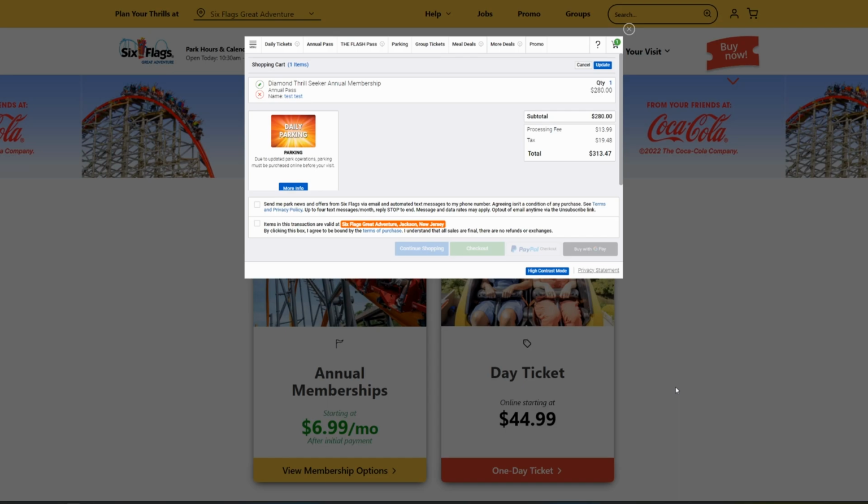And finally, we have the Diamond Thrill Seeker annual membership, which will total to around $315, again with the $14 processing fee and $20 in tax. This is obviously the most expensive of the bunch, as you get the most out of it. It's definitely quite a bit more expensive than the other two options.